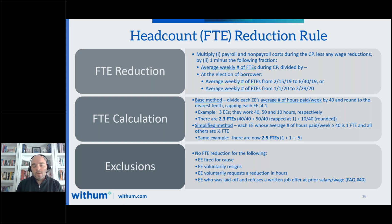So one of the things that was important about the new application is that this, while it seems like a relatively benign or simple calculation, it did lend itself to a lot of questions. Number one, how do you actually calculate an FTE? That was undefined in the statute and was undefined in any future interim final rulings or FAQs. So they gave us good clarification here. There are two methods. There's a base method and a simplified method.